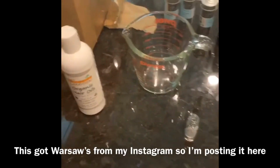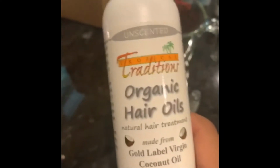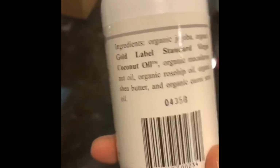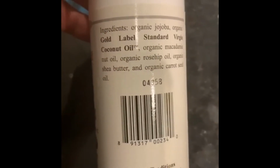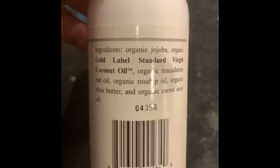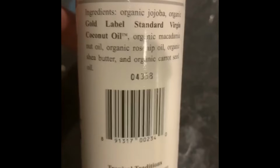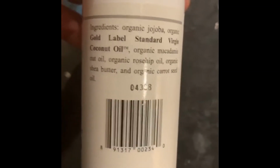This is my favorite. I know it says hair oil, but it's for body, everything. Magical oil. It pretty much smells just about like nothing. It has this blend of oils that I love. They're all organic. What's great about these oils is they have a different type of oil to penetrate basically every layer of your skin. So you've got jojoba, which is one of the most deeply penetrating healing oils. You have virgin coconut oil, macadamia nut oil, rosehip oil, shea butter, and carrot seed oil.